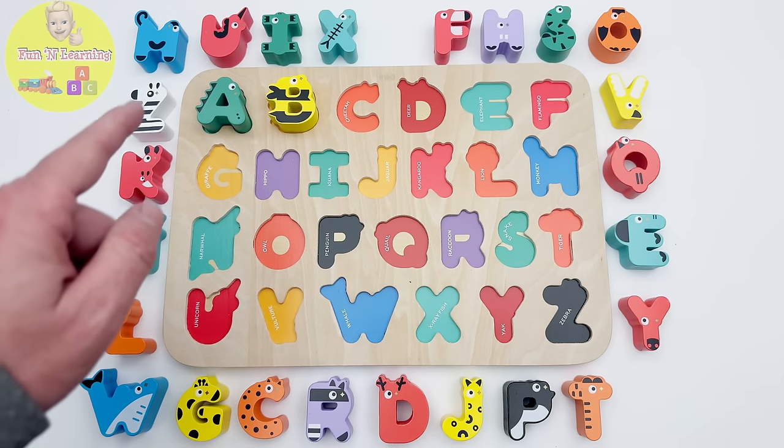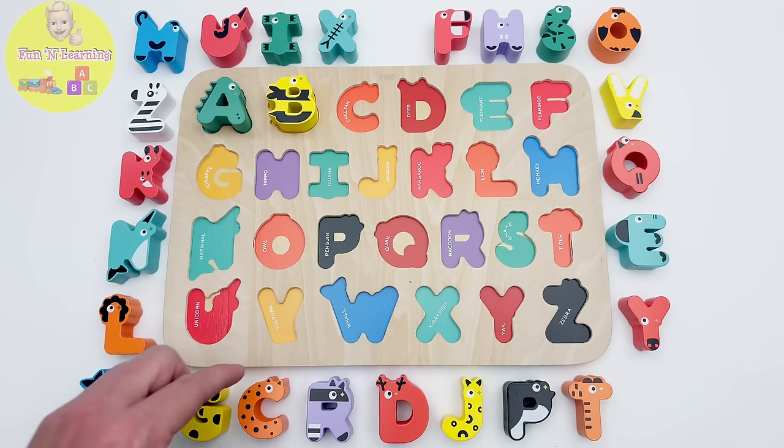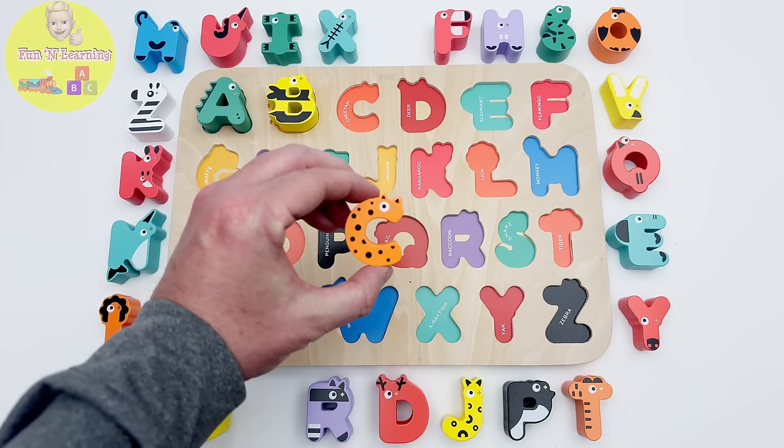Where is our letter that looks like a cheetah? Ah, I see it. C is for cheetah.